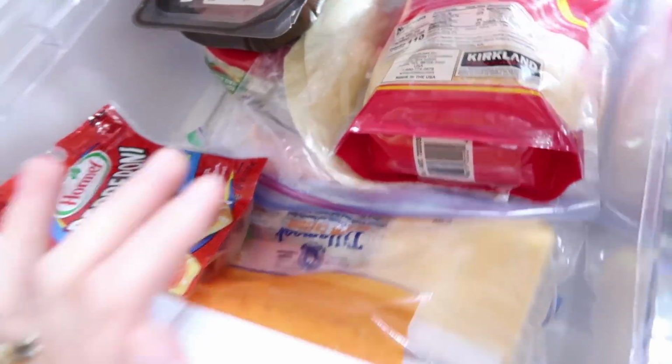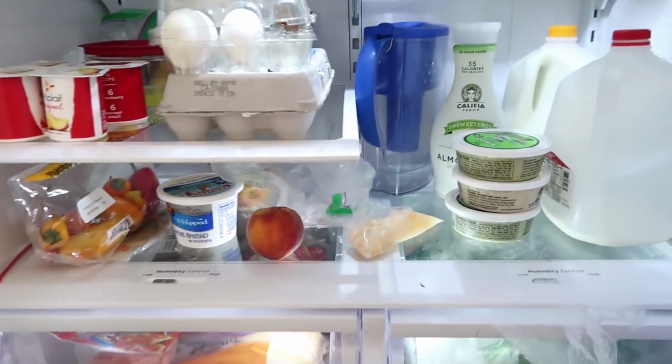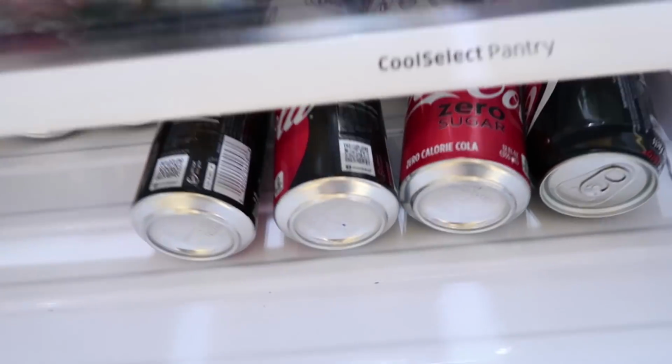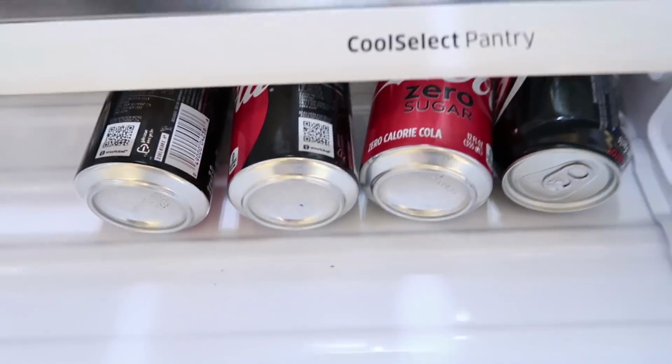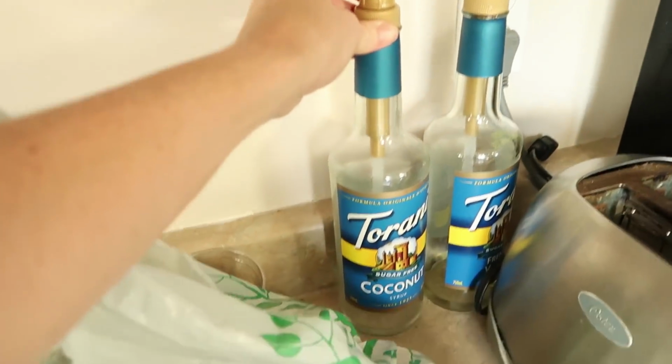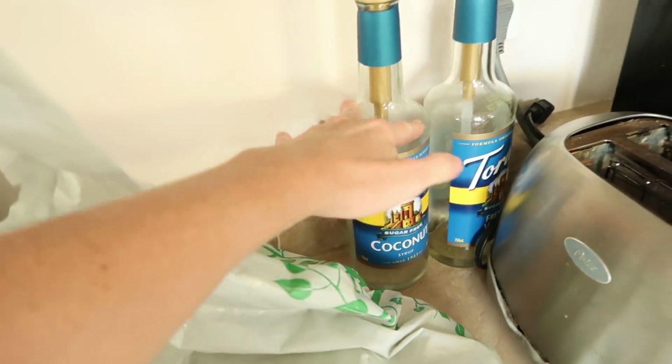We're not eating as much dairy these days, so we definitely aren't going through milk nearly as fast as we were before. But guess what? We get to start drinking again now that we're off Whole30. Oh, I'm so excited about that. Which reminds me, we're gonna need to stock back up on some of these syrups to make our fun little drinks that we do with our soda.